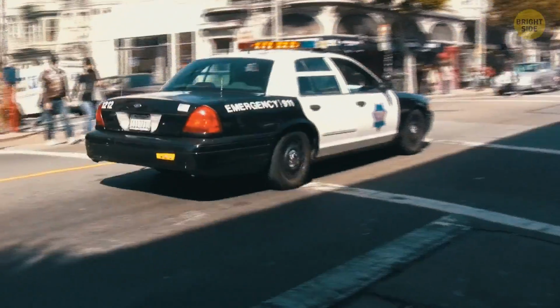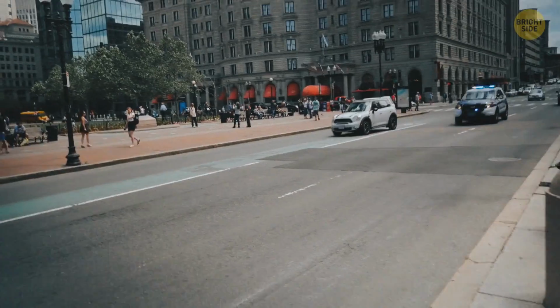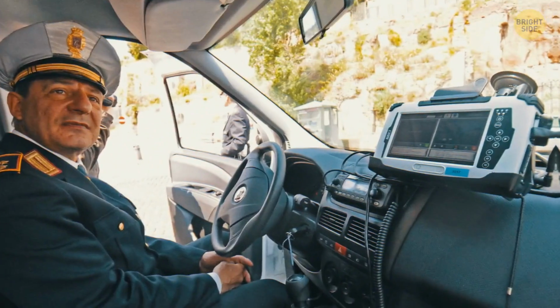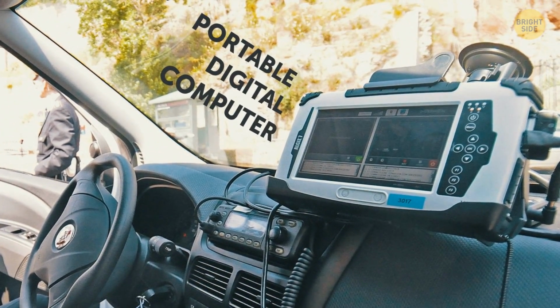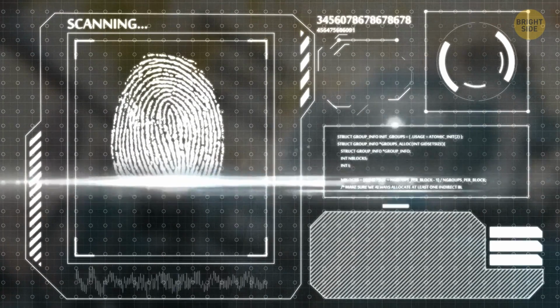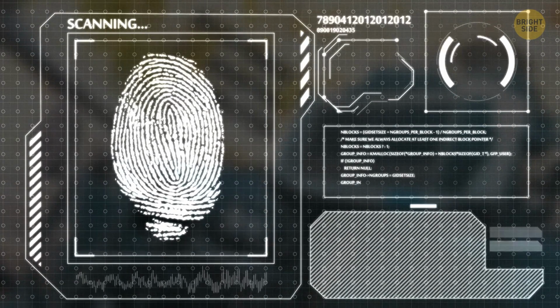Not every case is urgent enough to stop traffic. Some cases may even benefit if the police car arrives unannounced. Inside the car, a mobile data terminal is simply recognized as a portable digital computer. Officers can access the police database and fetch any vital information on any suspect.